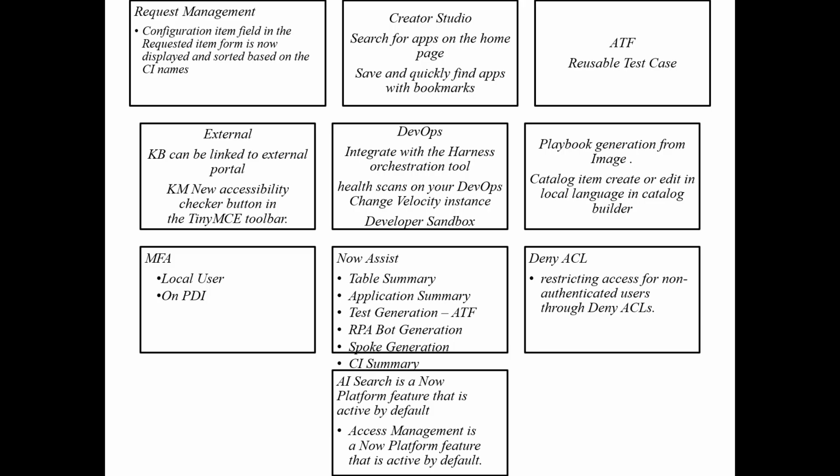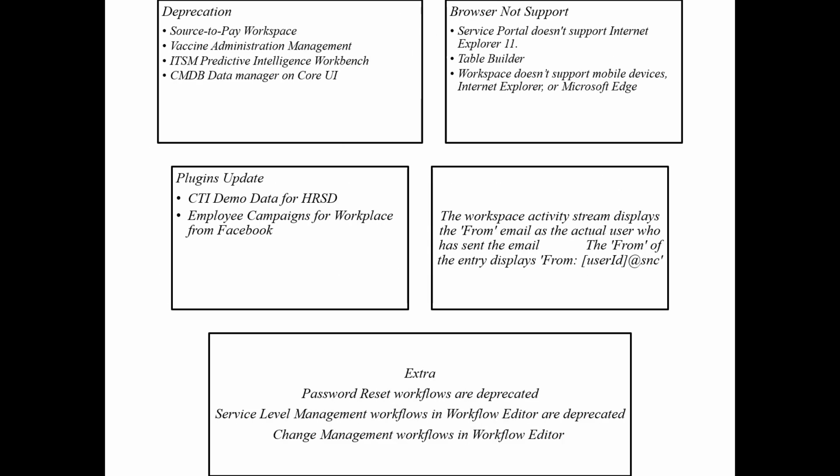Also, in Yokohama, ServiceNow is using more deny ACLs. In a lot of places in the Yokohama release notes, I found that security has been enhanced by this. Also, AI Search and Access Management are coming by default in PDIs if you get a new one. It means no need to install these plugins. Because I upgraded mine, I'm not getting it, but if you take a new one, you get it by default.